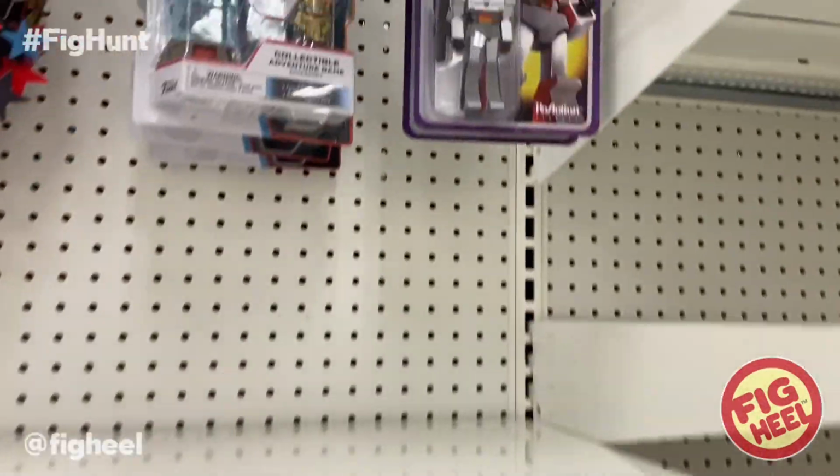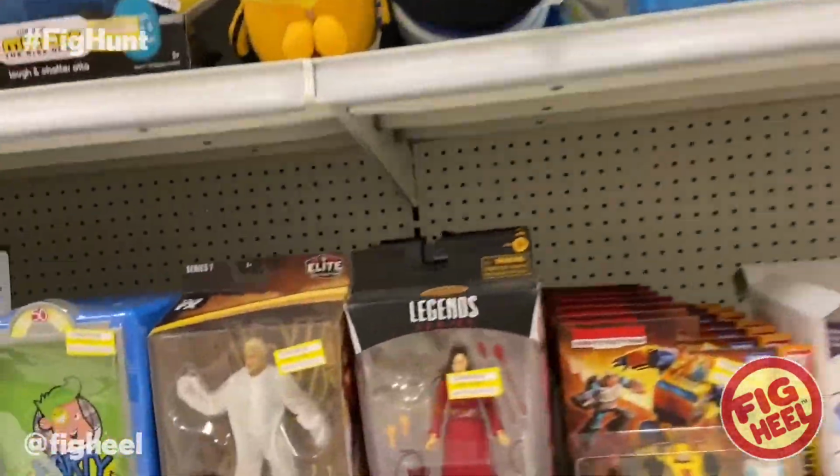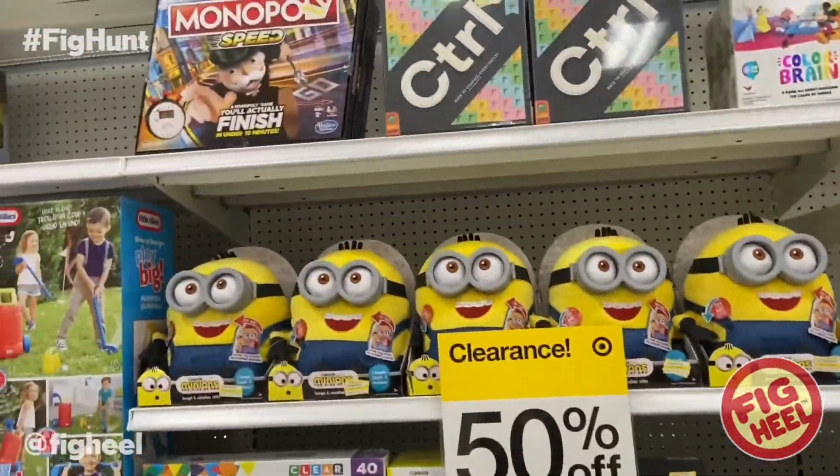Over at the clearance section, wanted to see if there was any wrestling stuff. They had these Transformers Super 7s, and down here they had one Bobby Heenan for $9.99 and Katie's for like $6. Guess they weren't popular sellers.